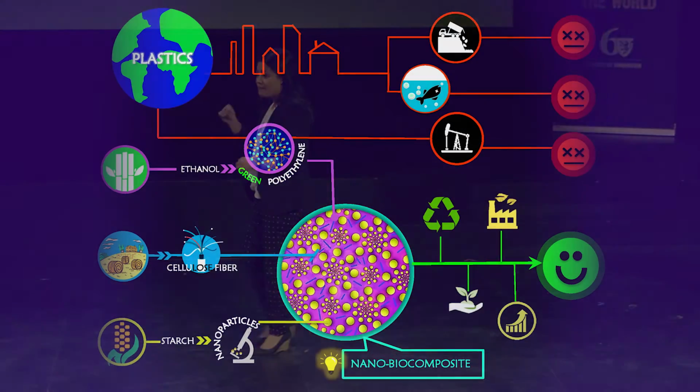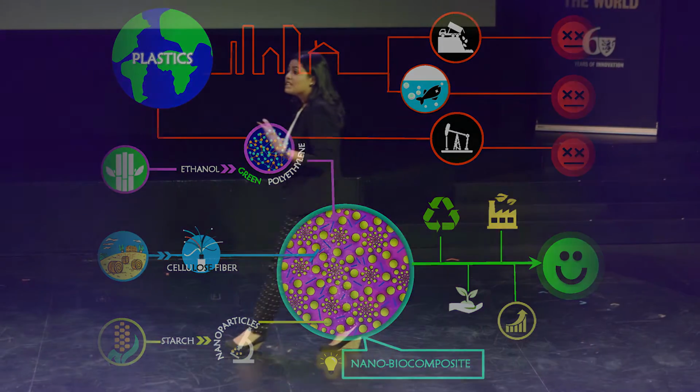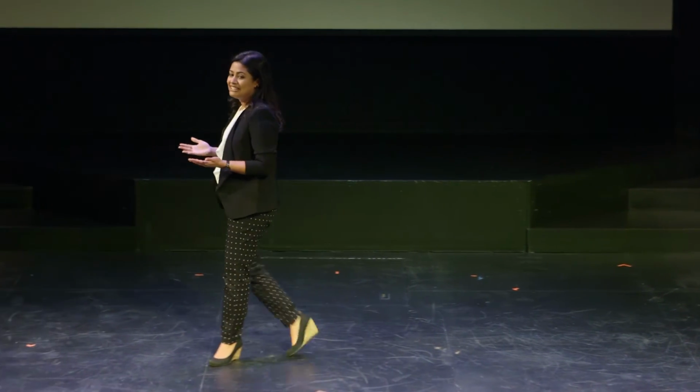These biocomposites that I'm fabricating are made up of a base polymer matrix of polyethylene. It's like the gravy of the composite. And instead of fossil fuels, it is derived 100% from ethanol that comes from a source like plant biomass. And before I go any further, let me explain to you what biocomposites really are.